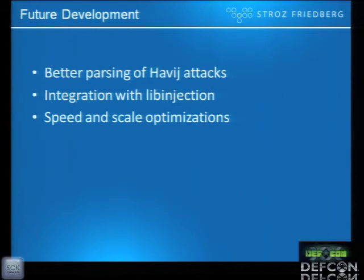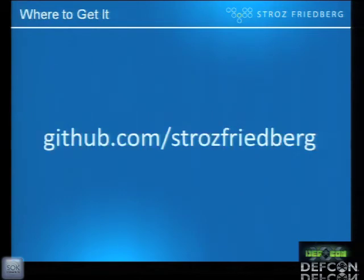Where can you get this? You can get this on GitHub. We have github.com/STROZ-FRIEDBERG. The code is there. It's more up to date than what you saw on the CD. The slides are there too, and they are more up to date than what's on the CD.